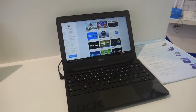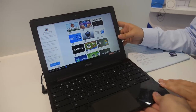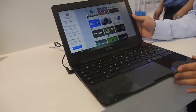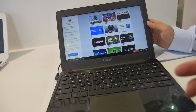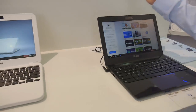Yes. I'm going to introduce the Chromebook, of course I'll sell the Chromebook. We want to sell the Chromebook all over the world. So this is $149. Selling now in the USA? Yes. You can buy it on Amazon.com. And this one is for retail. And this one is for education.